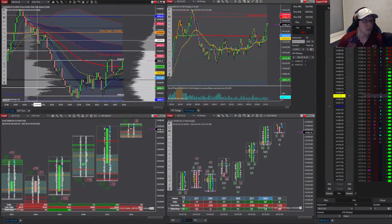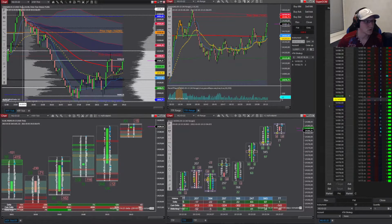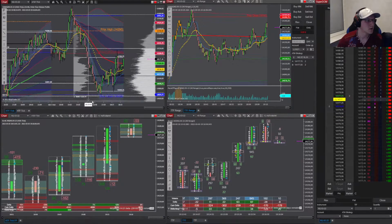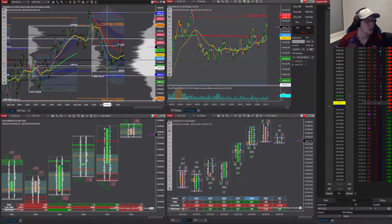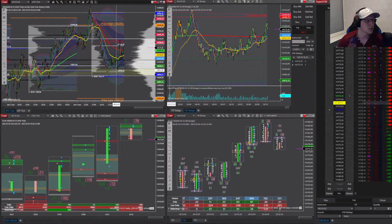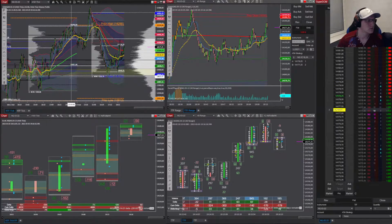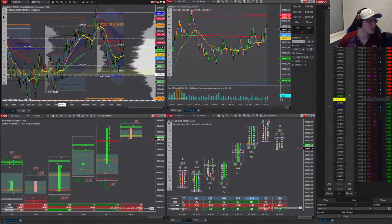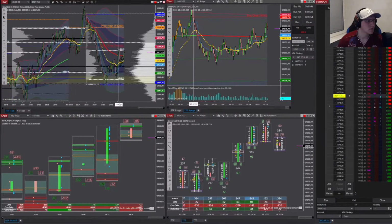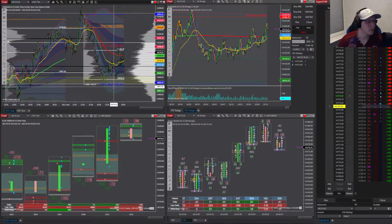When the market opened, you can see that the market went straight down at the open. And we hit the low volume area here. We have a low volume area right down here at the value area low, inside of the outer boundaries of the value area low yesterday. And we are trading above the prior open yesterday.